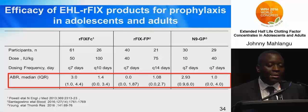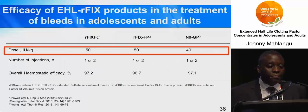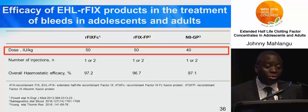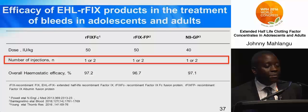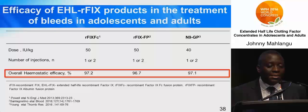What is remarkable about the annualized bleeding rates in the case of extended half-life factor 9 is that you can see that the range is wide. The interquartile range is wide, ranging from 0 in the case of 9FP to up to 6 in N9GP, but nevertheless the average is anywhere between 1 and 3. If one looks at efficacy in the treatment of bleeds as opposed to prophylaxis in adults and adolescents, you can see the doses that were used, 50, 50, and 40 IU per kg for the 3 products. When 1 or 2 injections were given, overall, the hemostatic efficacy was really impressive, 97% across the board, almost the same in all of these products in the context of the published pivotal studies.